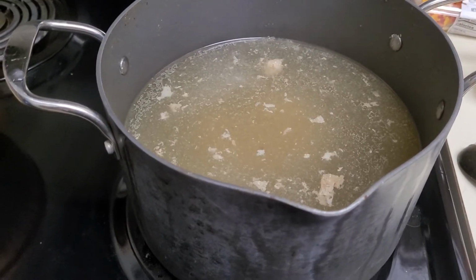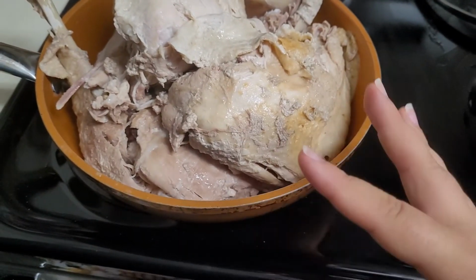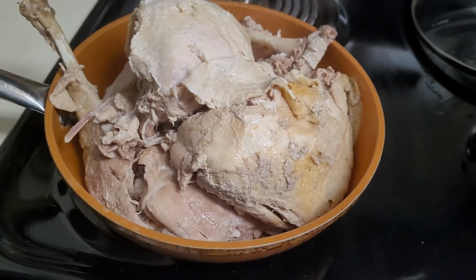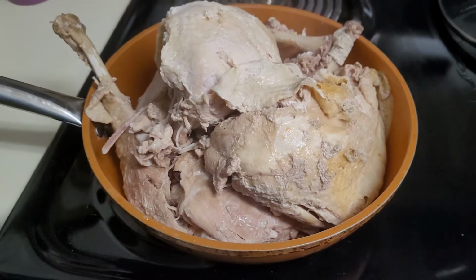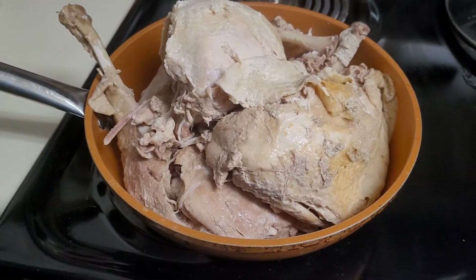So it's been about 2 hours now, and all I've done is pull out the turkey. I didn't have a bowl big enough to hold it all, so I just put it in this pan. You could also put it on a cutting board or even a clean countertop, whatever you have to work with. Now all I'm going to do is wait for this to cool off so that I can shred it and get the meat off.